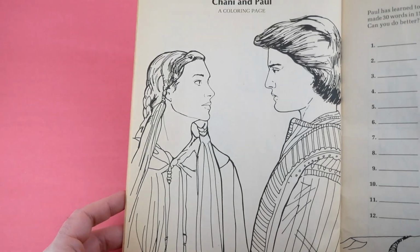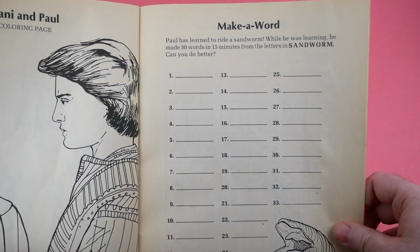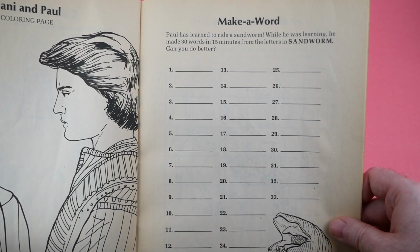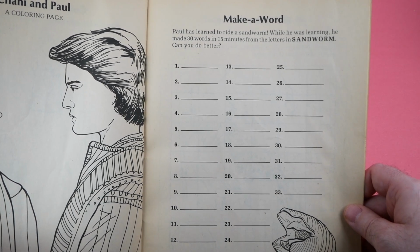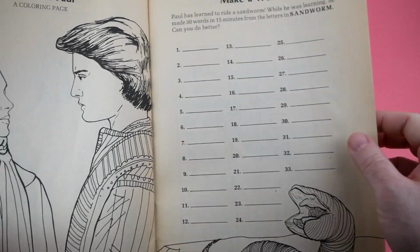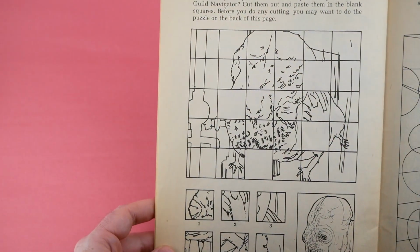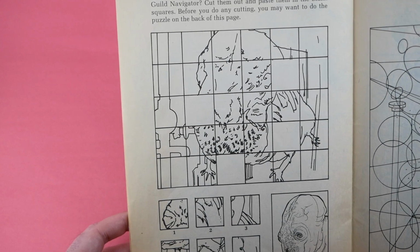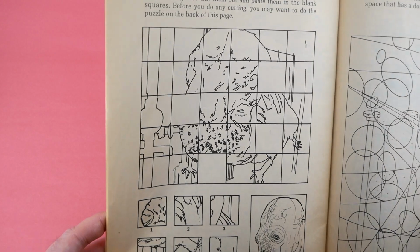Chani and Paul coloring page. Make a word. Paul has learned to ride a sandworm. While he was learning, he made 30 words in 15 minutes from the letters in sandworm. Naturally, I remember that part of the movie very well. It was actually very exciting. And let's see what else we have here. Oops. Finish the picture. Good Lord, they want you to cut these out and paste them into blank squares so you can... That seems like a lot of work and destructive as well.